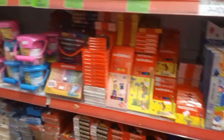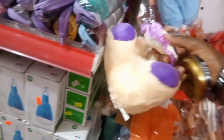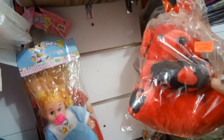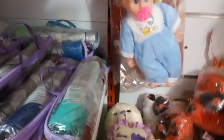I want some ice cream for the babies. These are the books. Ooh, and these are crayons. This is my local market. I was checking the price of the bag, but I guess I'm not going to get one. My daughter wants this, but I don't know if I can get it for her, because she really needs one. This one is too tiny. It is 20,000 Ugandan shillings. I'll need to take it back.